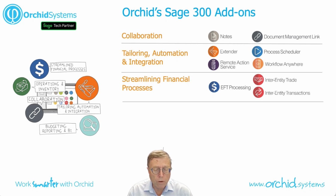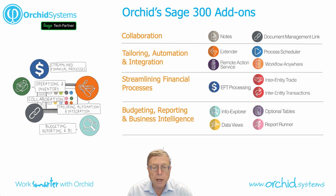The fourth category is budgeting, reporting, and business intelligence, and gives you control over your business-critical data and includes Info Explorer, a powerful yet affordable business intelligence tool supporting integrated analysis and budgeting, enabling you not to be reliant on two-dimensional extracts of reports when analyzing business data, and spreadsheets when producing budgets and forecasts.